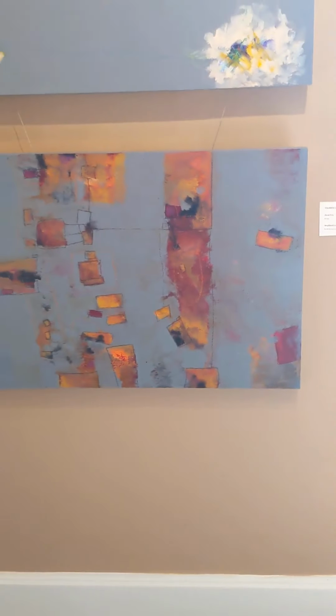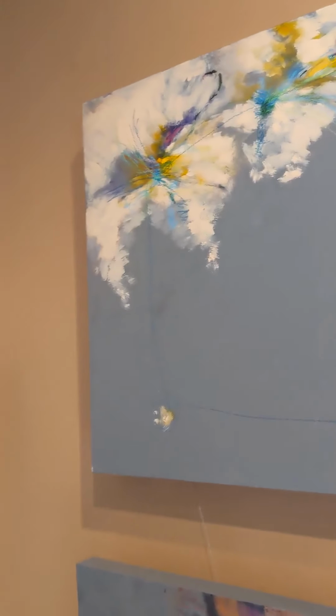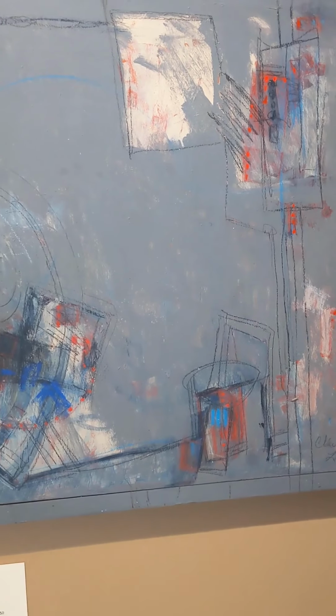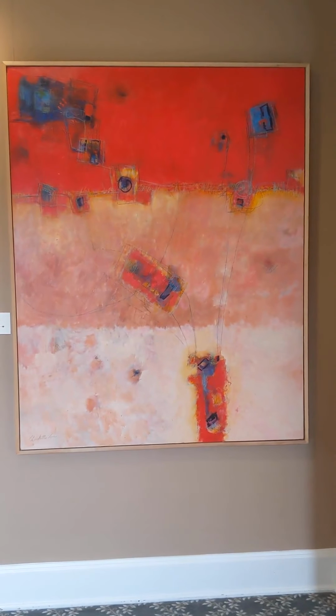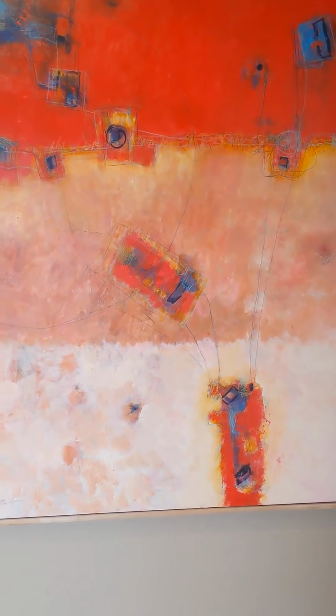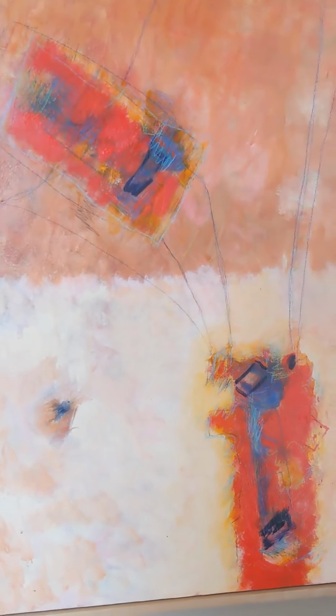Some have titles that make sense, and some have titles that don't make sense, because some are very difficult to find titles for. But it's always fun to see what people, different people, interpret as they are looking at the work. I like to work in, as I said before, different shapes, large and smaller, but larger become difficult to transport and to store, so I don't do too much large work.